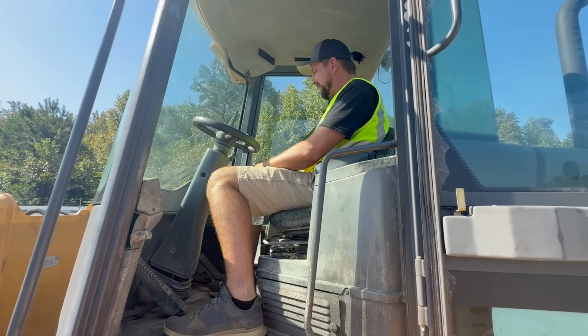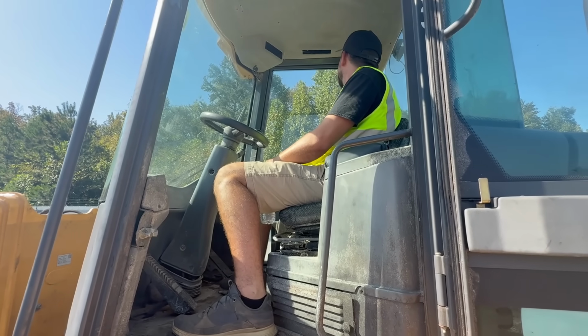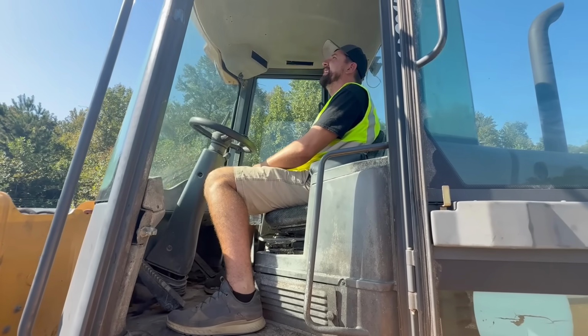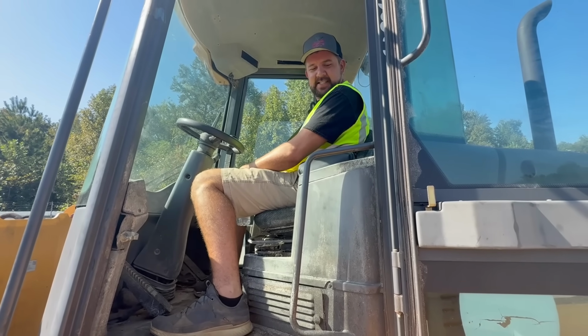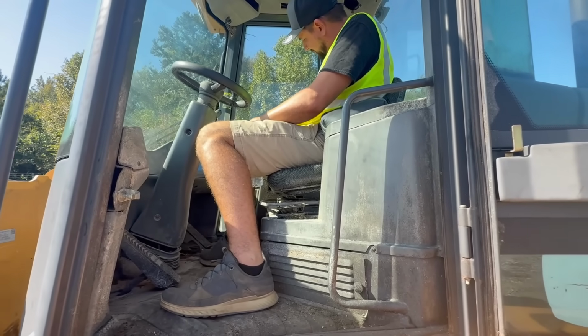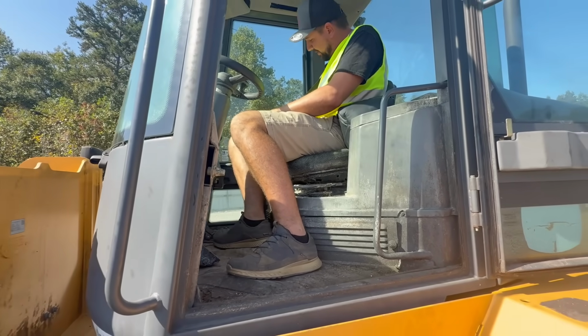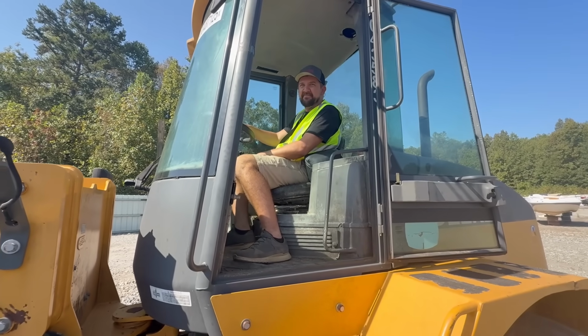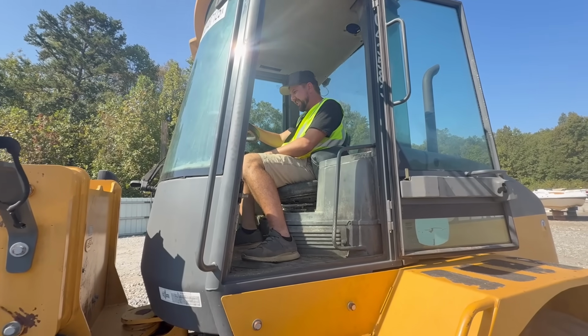Man, so far this one, I'm not really liking it that much, not gonna lie. A lot of stuff's missing, falling apart. It's gonna take a lot of TLC. And broken keys. No bueno. They have like a washer to use to start this thing. Oh man, I was definitely more excited a minute ago, but looking at it in person, it's kind of rough.